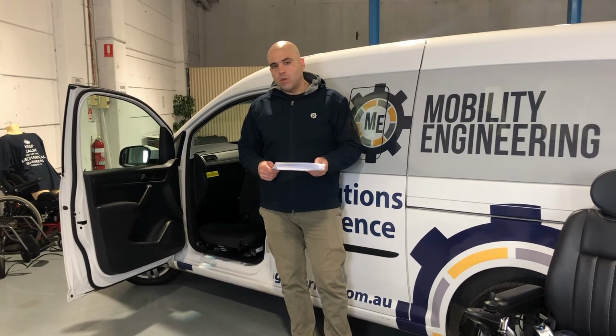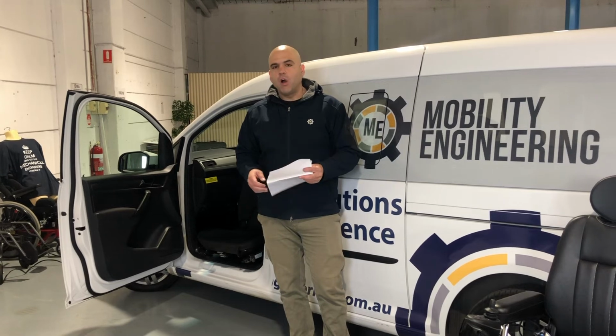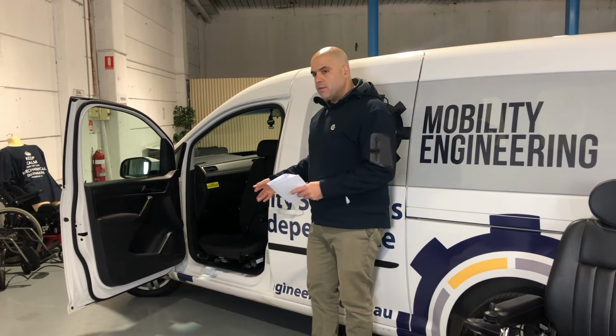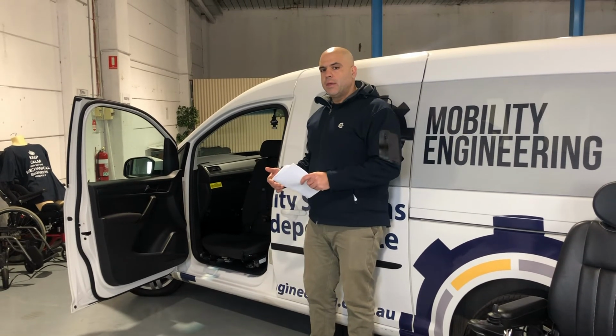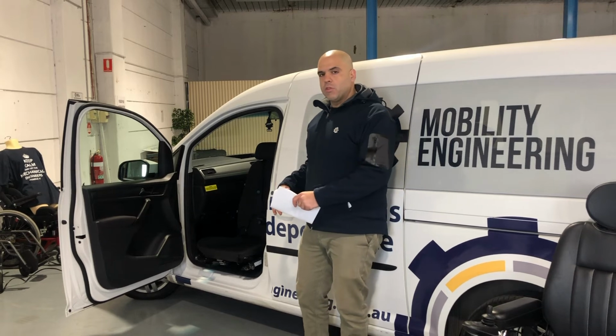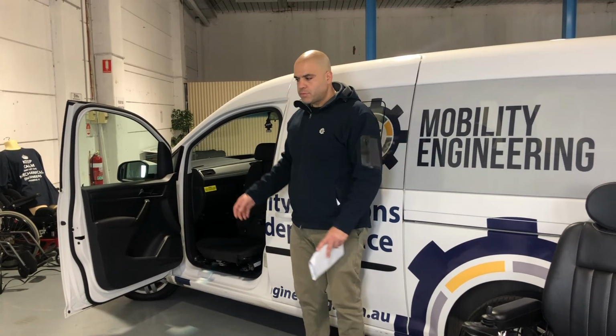The other thing that you also need to be able to demonstrate is that you are able to fund the ongoing vehicle costs. So if they're going to fund a product for you to use in the vehicle, you need to also demonstrate that your vehicle can be appropriately maintained regularly, because they are not going to be responsible for the servicing of the vehicle, they'll be responsible for the servicing of the unit.